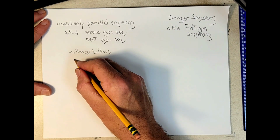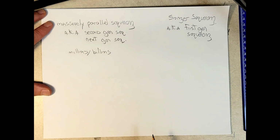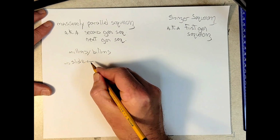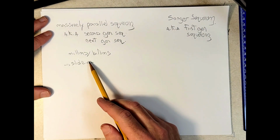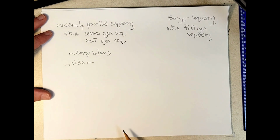There are several different technologies that can perform massively parallel sequencing, but one of them uses what we will call a slide. It's like a microscope slide shaped thing that we can use for sequencing, and the slide surface is very important for sequencing.